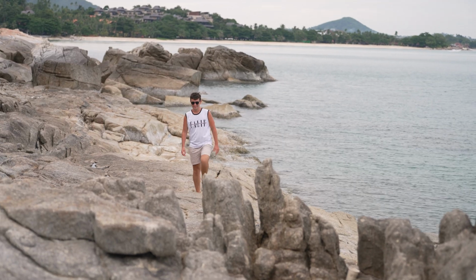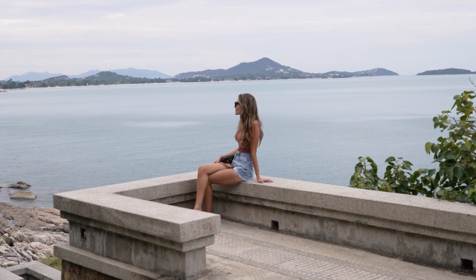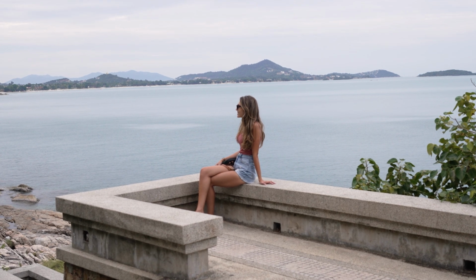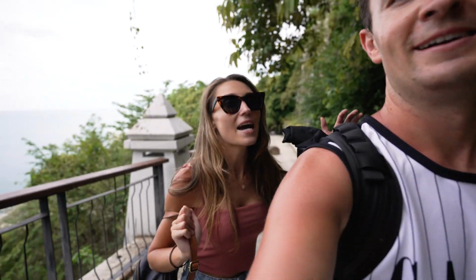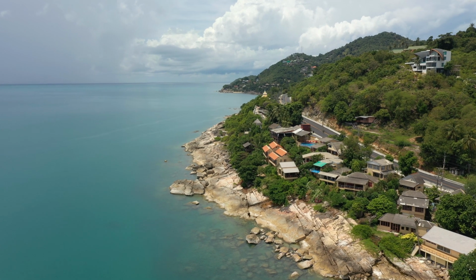There are other rocky viewpoints that exist on the island, but you might get caught out with some parking fees. Luckily, this one is completely free, so another budget-friendly activity for you to do. I think it is time for meal number 2 for the day. Yes, because I am hungry. So we're going to jump on the scooter and find a place for dinner.